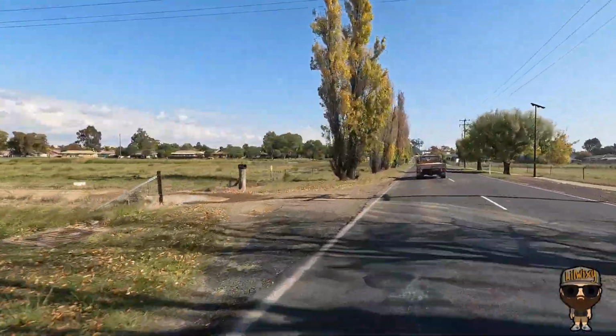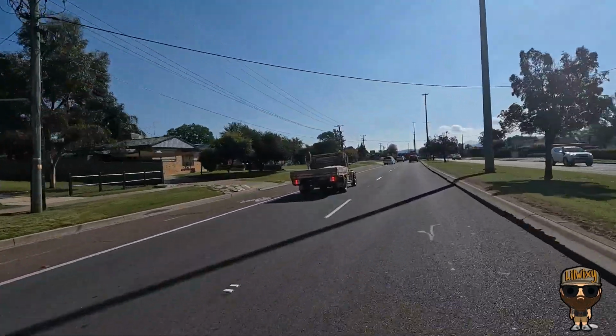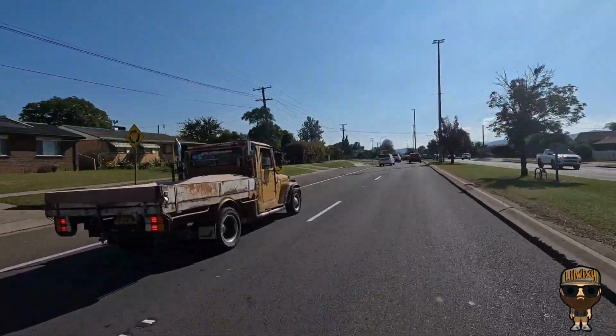So yeah, the question is, what do you choose? Do you choose the X500 or the X350? Have a look at this weapon.